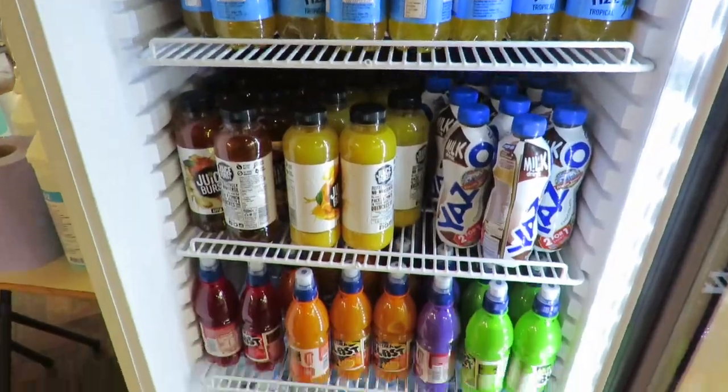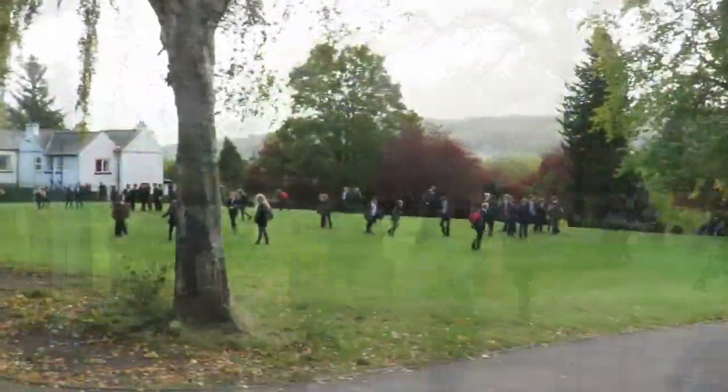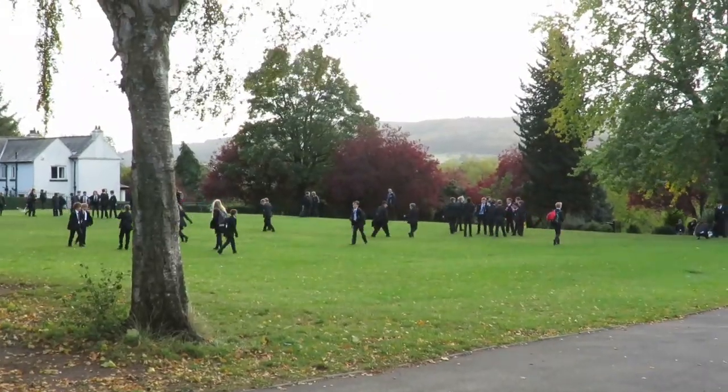Sandwich, toast and juice. While we're having a break, why don't you go and show them where the Year 7s play? Then after break, you can show them more lessons until lunch.